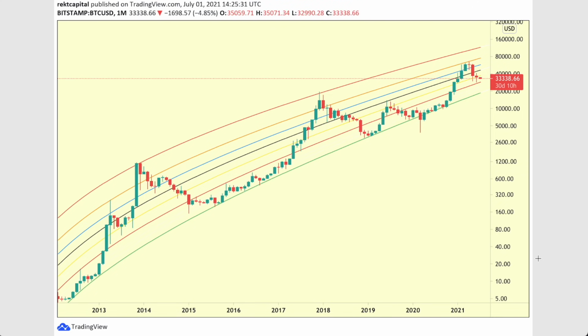Today we're going to be focusing on the newest monthly candle close. June has just closed and let's talk about what that means through the lens of the macro view for Bitcoin's price action and its logarithmic growth curve channel right over here. Let's dive right into the video.